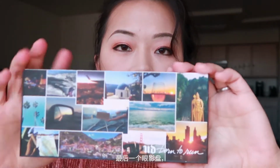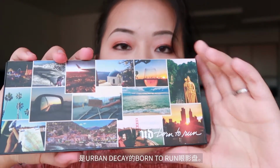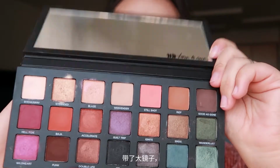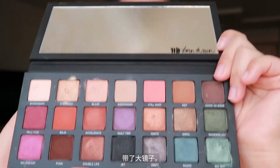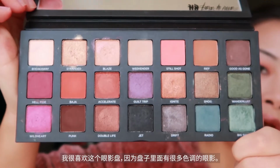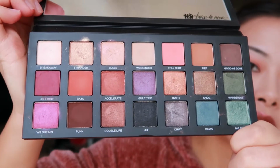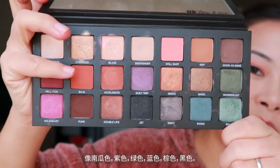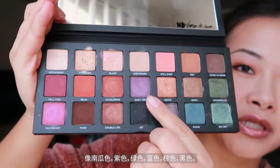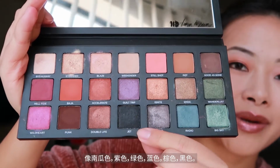And the last eyeshadow palette I want to share with you guys is the Urban Decay Born to Run palette. It got a big mirror here. This palette I like a lot because it got the different tones of shades. It got the pumpkin shades, purple shades, green blue, and also got the brown black.